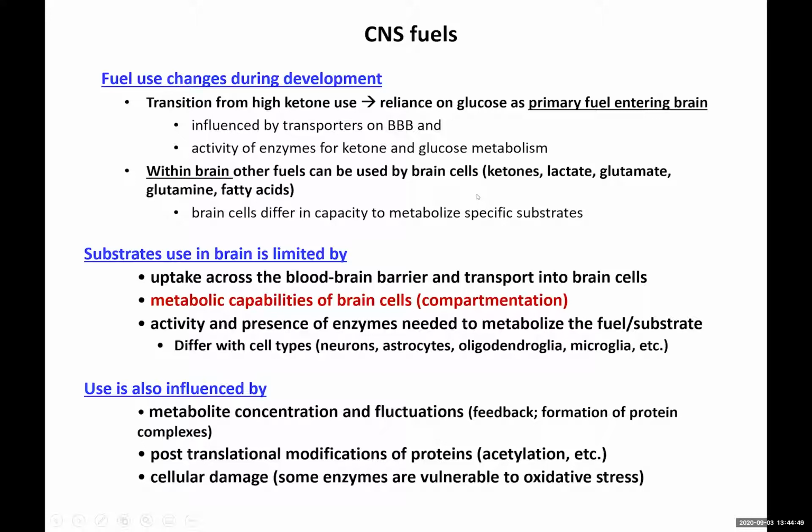Within the brain, other fuels can be used by brain cells because compounds are always released by brain cells, including ketones, lactate, glutamate, glutamine, and fatty acids. But brain cells differ in capacity to metabolize specific substrates. So use in the brain is limited by uptake across the blood-brain barrier and transport into brain cells, metabolic capabilities of brain cells or compartmentation, which I just mentioned, and the activity and presence of enzymes needed to metabolize the fuel or substrate. And this can be altered if the brain is damaged.